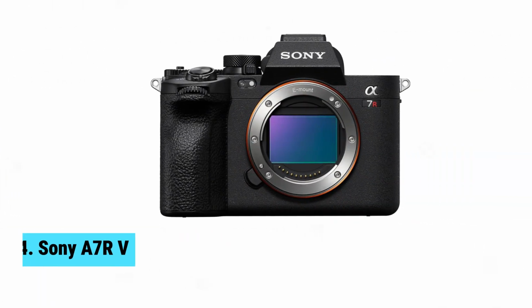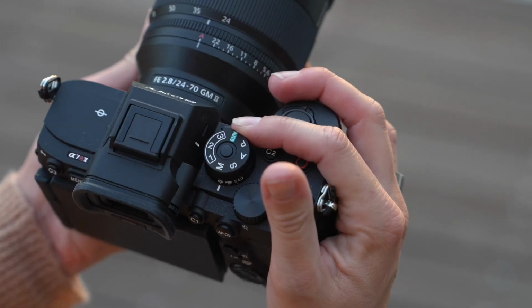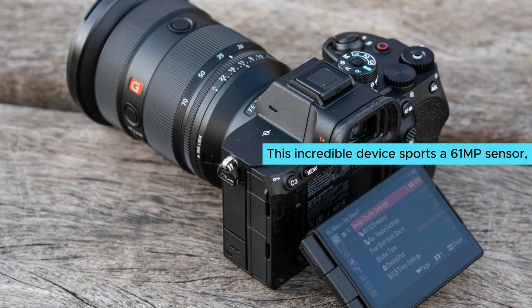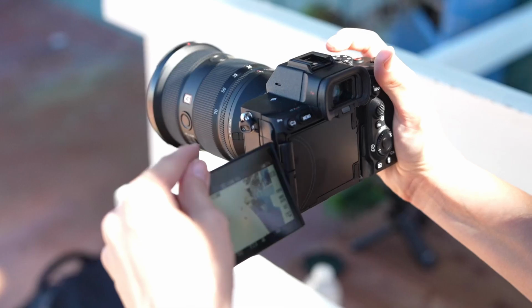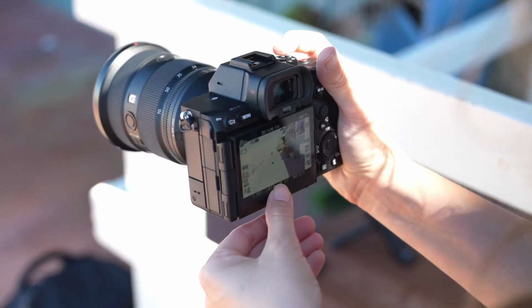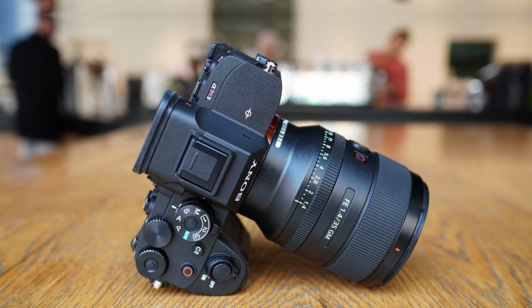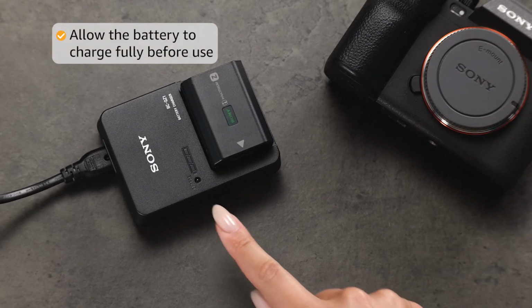Number 4. Sony A7R Mark V. The Sony A7R Mark V is the camera that takes resolution to the next level. This incredible device sports a 61 megapixel sensor, pushing image detail to unprecedented heights. As a portrait, landscape, or product photographer, you'll marvel at the clarity and richness, especially when paired with top-tier lenses from Sony or Sigma.